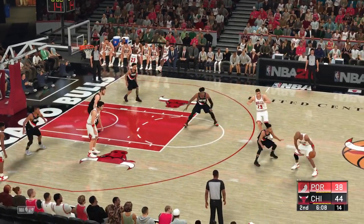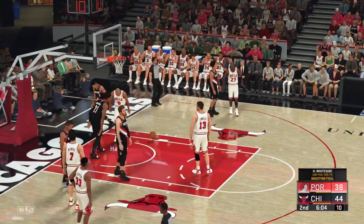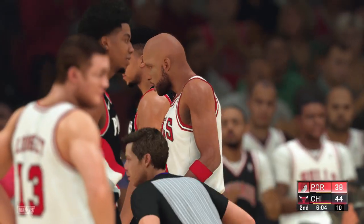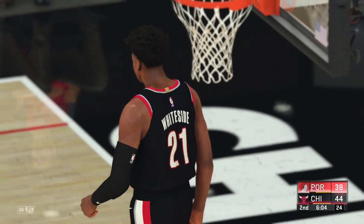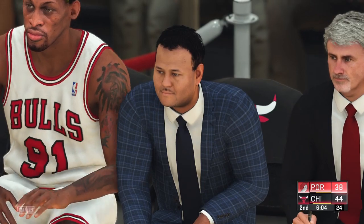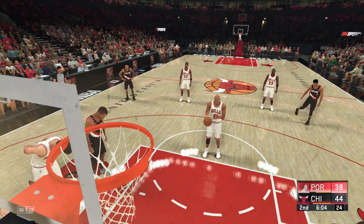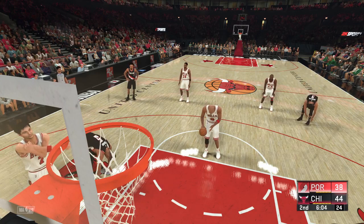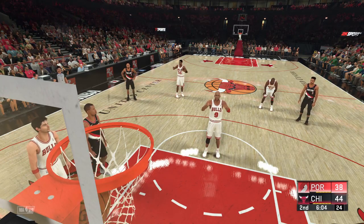Outside Harper. And that one clearly a foul. Gets the whistle, and 2 shots coming up. This is his first trip to the line tonight. Ron Harper. Taking 2 shots. Shooting 2. And he makes the first.